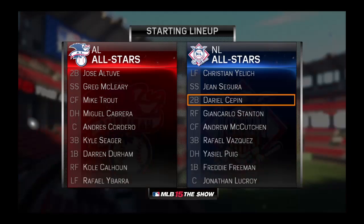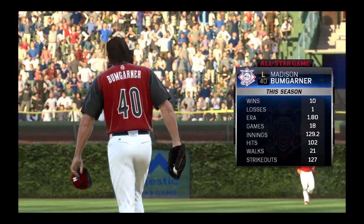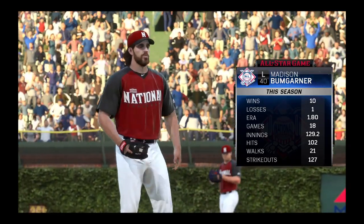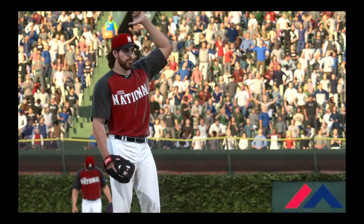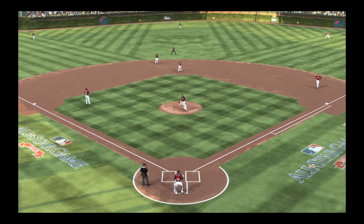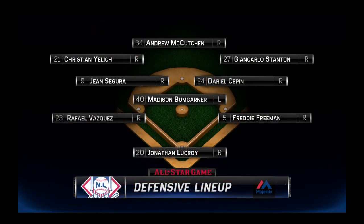Before we get on with things here this evening, a look at the two starting lineups we'll see featured tonight. They'll match up against an intimidating foe indeed, the hard-throwing left-hander Madison Bumgarner. And there you see a look at the defensive starters for the National League.